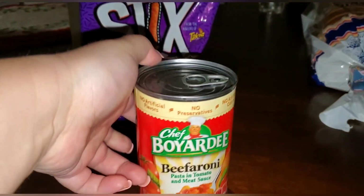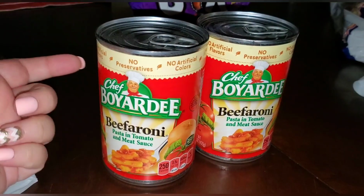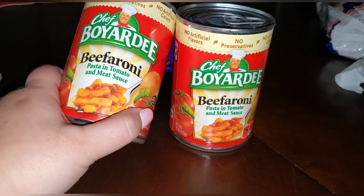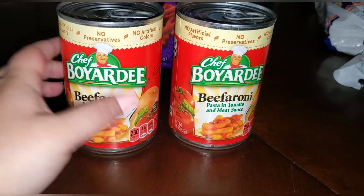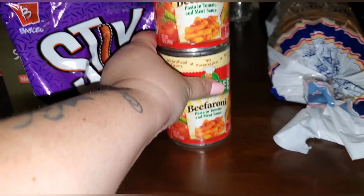And then Jaden threw these in the cart because he swears I don't have the beefaroni. I don't buy these too often, but I do like to keep 3 or 4 cans, especially if I can get them on sale. He wanted them for some reason. I think maybe he ate them at his dad's and then was craving them here. Like I said, I just don't buy too many of the Chef Boyardee, only once in a blue moon. But yeah, he picked up 2 of these cans.